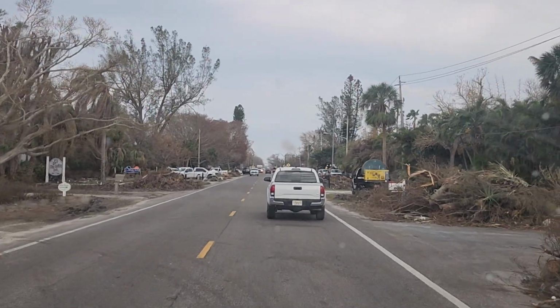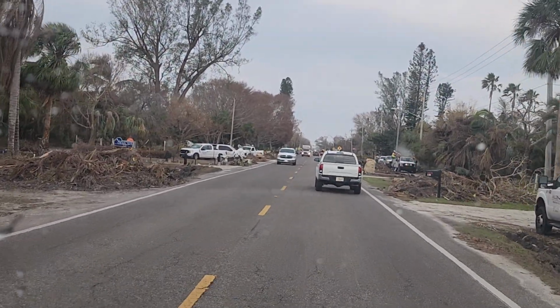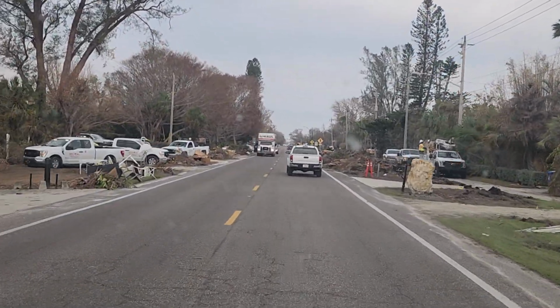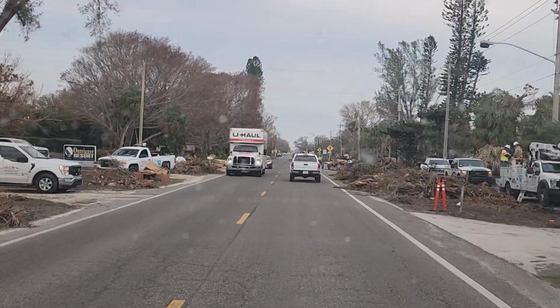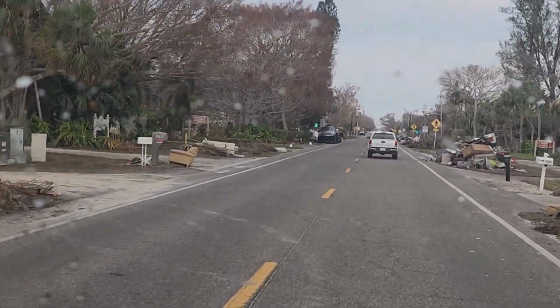We got most of our power restored. At our house, we lost a pine tree that was already leaning and a small oak tree, so we were fortunate this time. We went without power for about maybe 36 hours, something like that.